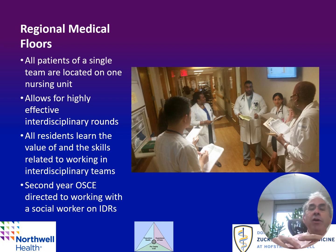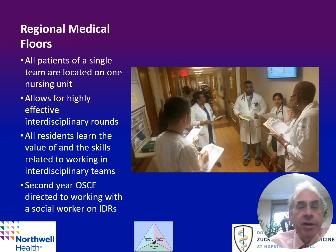So it allows for us to have 2 sessions a day, interdisciplinary rounds in the morning and then a team huddle in the afternoon, where you will truly learn interdisciplinary care. Everybody works at the top of their license, and you are responsible for the medical care while the social workers are responsible for what they do, etc., etc.